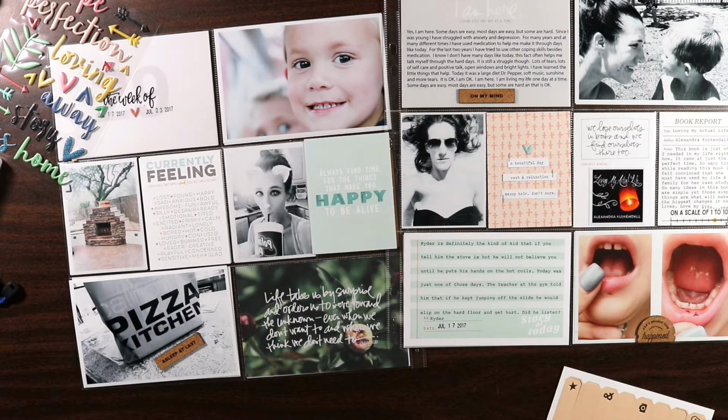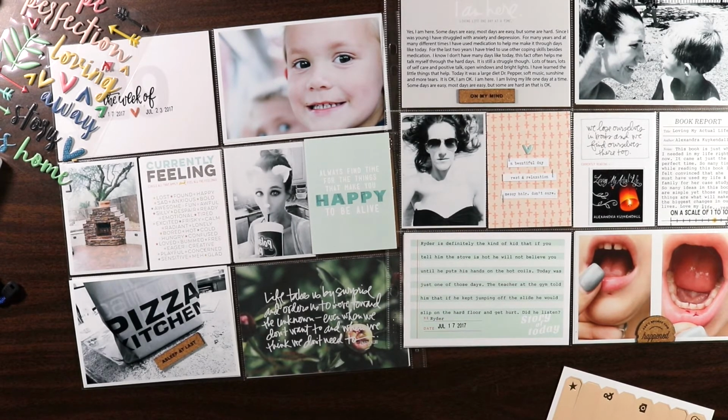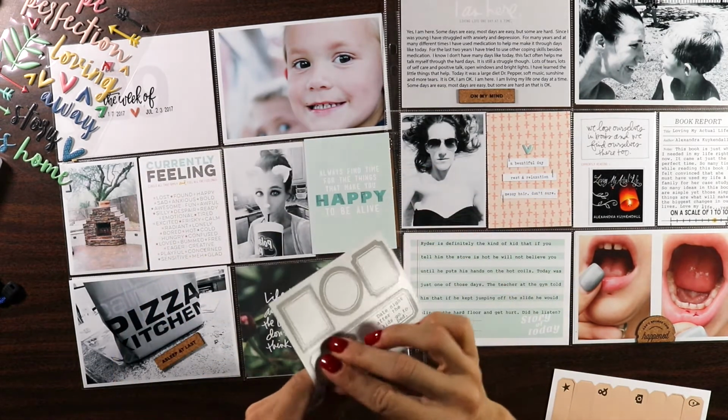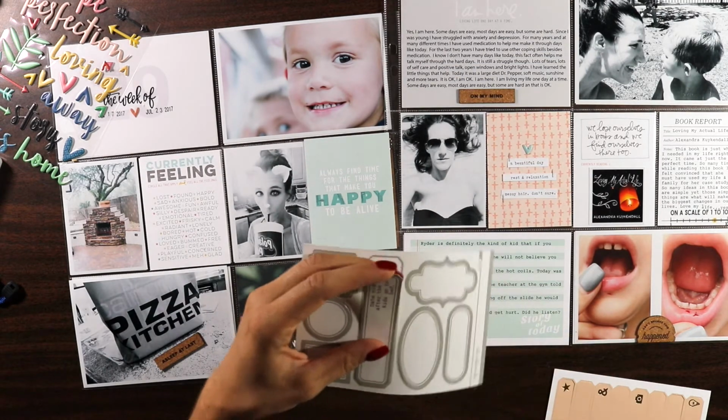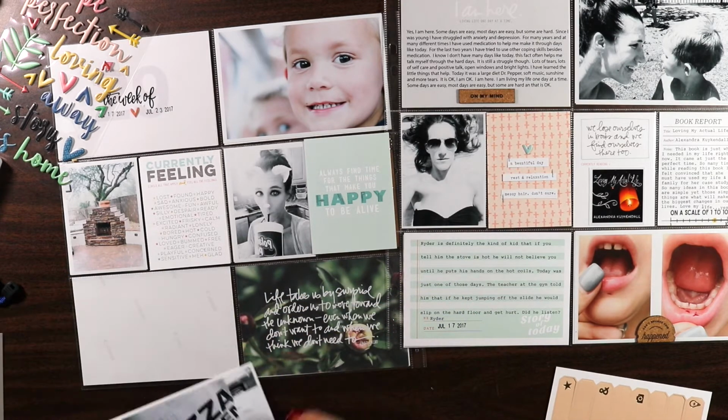Okay, so also on the right side of the spread, the 2 3x4 cards on the far right hand of the spread. Now, the far right one that says book report, that one is from Ellie's Studio from the August kit. And actually the one next to it is another Allie Edwards one. So I just printed out the cover of a book that I'm currently reading and loving and glued that down. And then on the book report card, I just talked a little bit about that book.